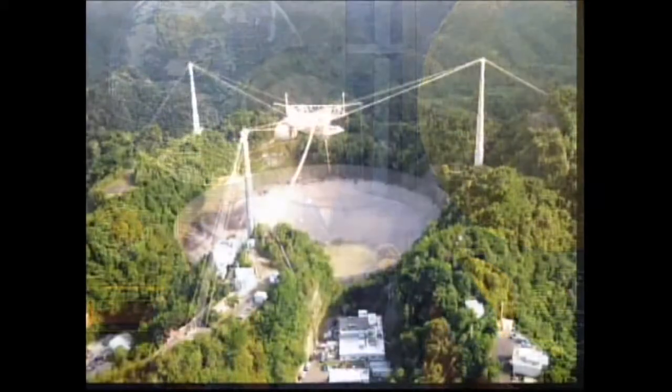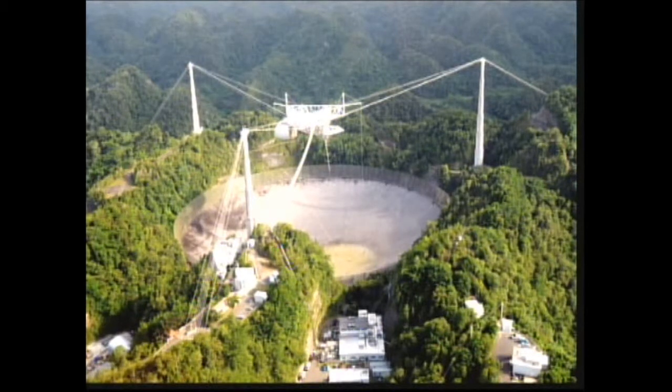Now, the disadvantage with this scope is it can't be aimed anywhere. It's built in a natural depression down in the ground, and so it can only see what passes over it. The good news is, though, that the detector that you see high above the dish, supported by those three cables, can be moved a bit to allow for greater flexibility in aiming the telescope. Now, while we have this disadvantage, an advantage of the Arecibo scope and the ALMA as well is that you can use it day or night, in clear weather or cloudy.